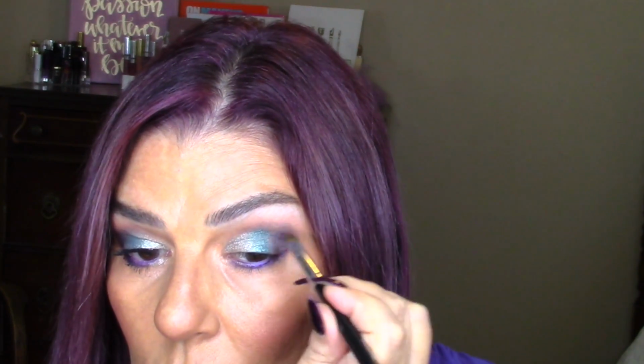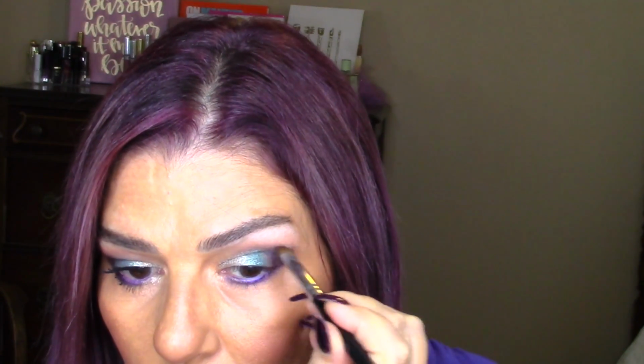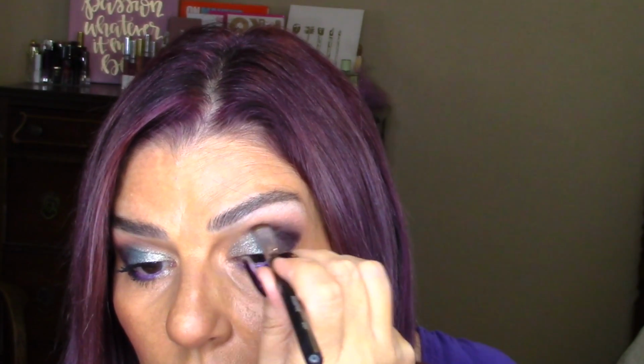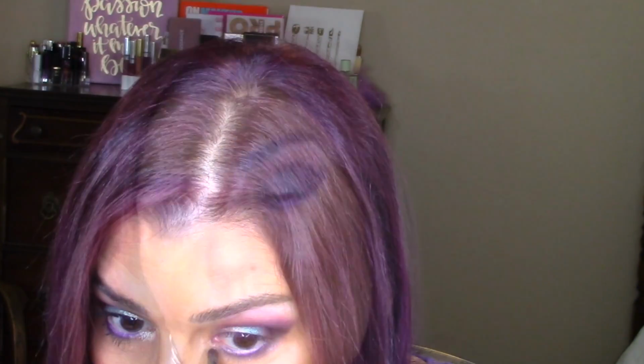To intensify Ribbon a bit further, I applied Velvet and really intensified that outer V. I decided to bring some of the Velvet into my crease to really try to hide my hooded eyes. But as you notice, I didn't bring it up much further. For the inner corners, I'm using Tinsel again. And now some Giorgio Armani mascara to finish the look.